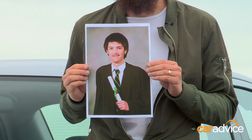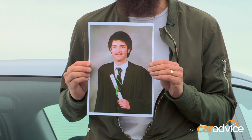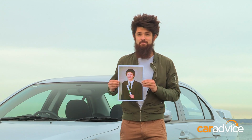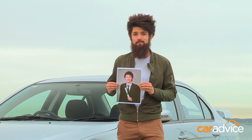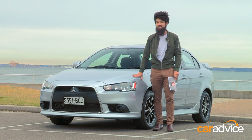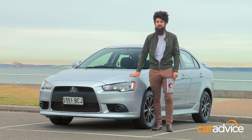This is a picture of me graduating high school. The year was 2007. Plenty has changed since then. The seedy mustache has now been joined by a disgusting beard, for example. But plenty has stayed the same, including this, the current then, and still current now, Mitsubishi Lancer.